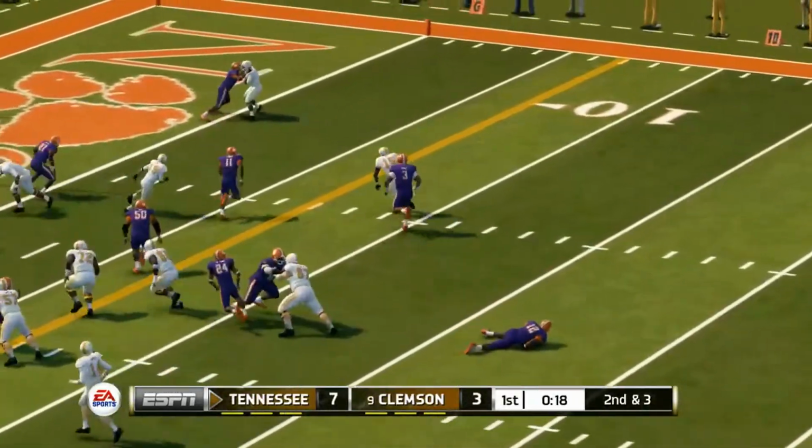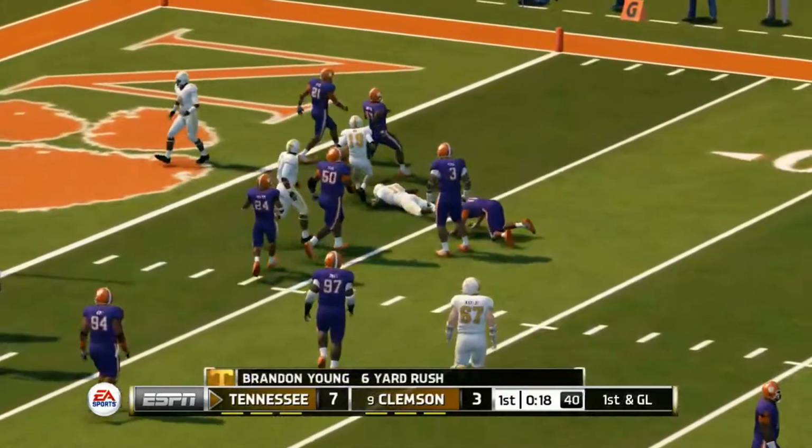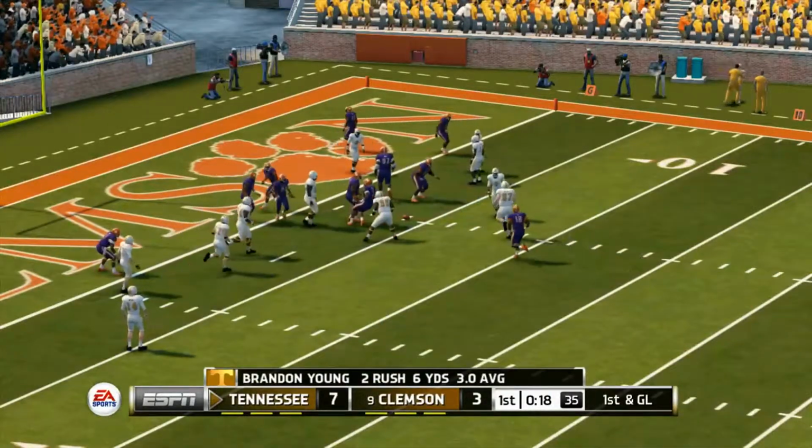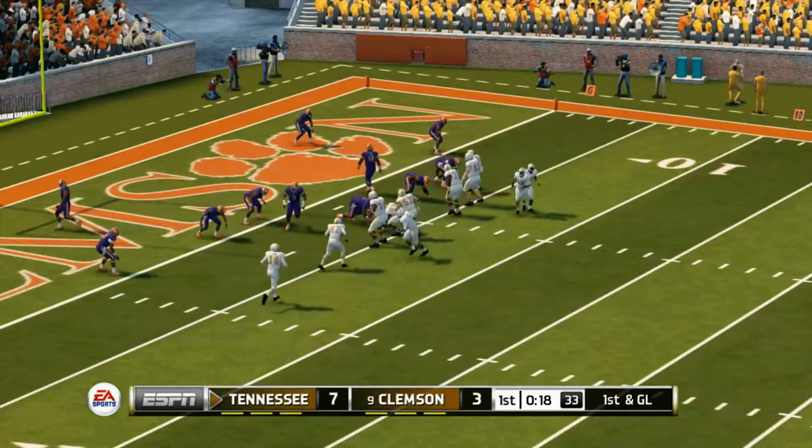Keep it up. On the ground, up the middle. Runs right for a nice gain. That's a gain of 6 on the play. Double tight. That makes it 1st and goal. They line up in the jumbo set.